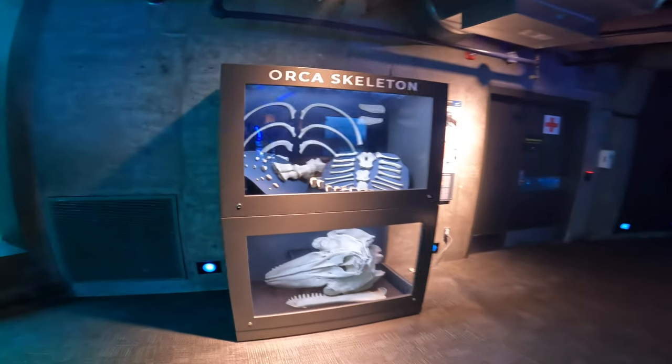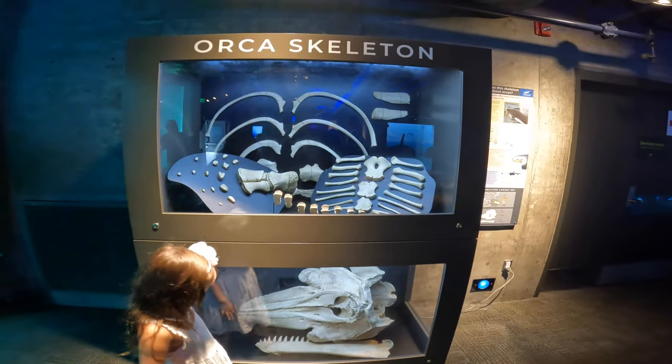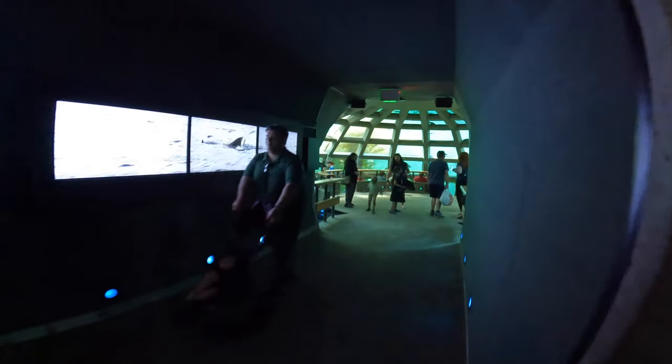Orca skeleton. What skeleton is this? That's a whale skeleton. Ooh, look at that. One from the top.